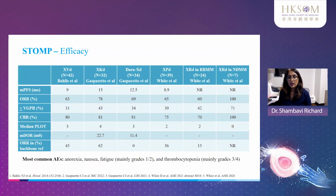The slide goes through some of the arms that now have efficacy data as reported in abstract forms in various meetings or publications. The first column, XVD, was reported by Baylis et al. on 42 patients. RP2D was determined to be as per the Boston regimen.